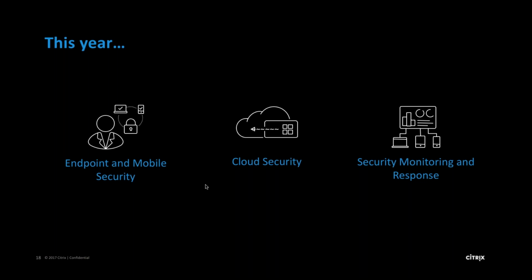And the third category, this is a no brainer, right? Security monitoring is always important, and this time we are not stopping at monitoring. We are looking for tools which can monitor, log, and even respond automatically. Some examples for endpoint and mobile security could be your EPP and your endpoint detection and response tools. When it comes to cloud security, it could be your CASBs, your cloud-based DLPs and things like that. And for security monitoring and response, it could be your analytics tools, your SIEM and SOAR tools, which many enterprises are using.